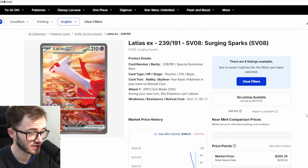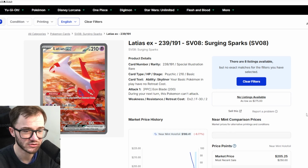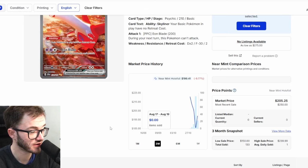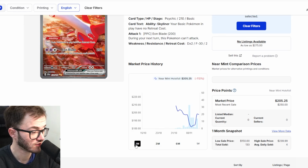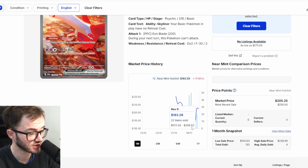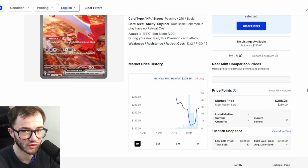And then number 2, missing out on the top spot, we have the Latias EX. Again, one of my favorite chase cards in the set to go with that Latios. The artwork is absolutely incredible, combining the two of them. $205. This card has actually dropped, but only a little bit, right? Even at $205. So pre-order prices we're looking at 210, 220, which was quite high. It did actually drop as low as 183, and it's bounced back up to be over $200.